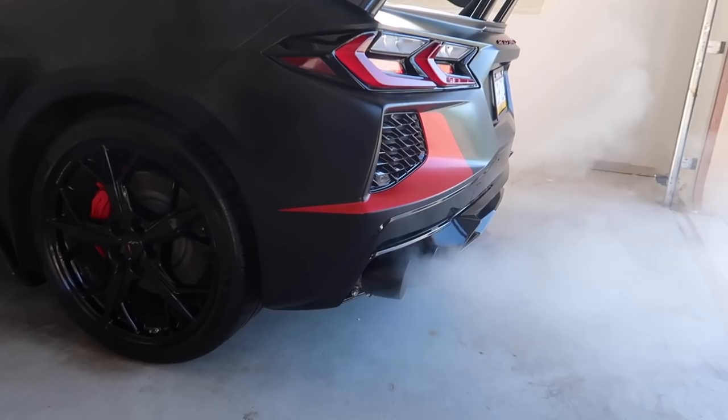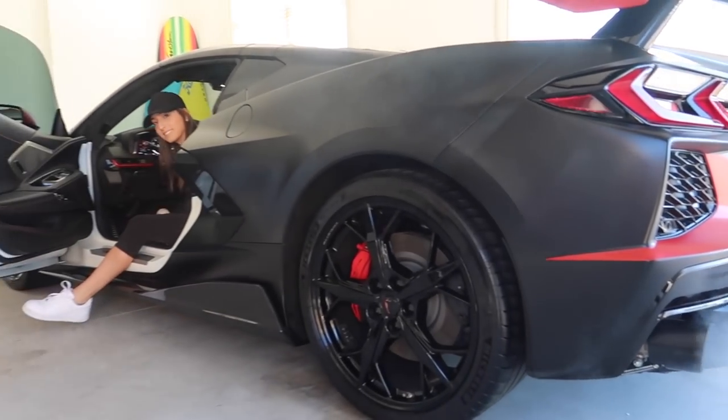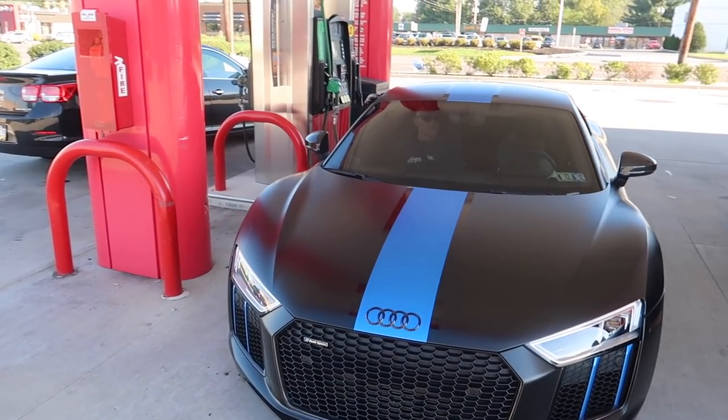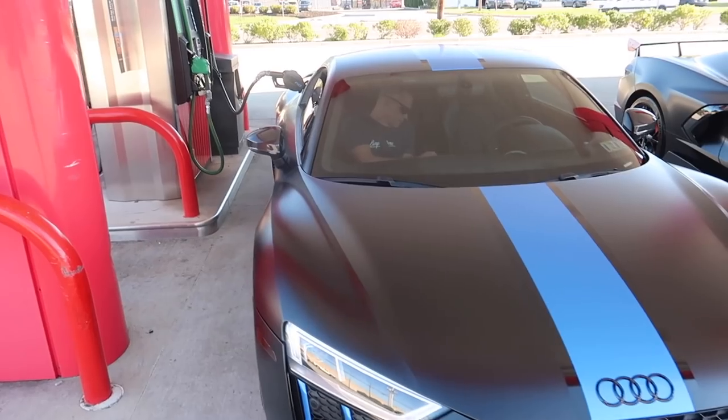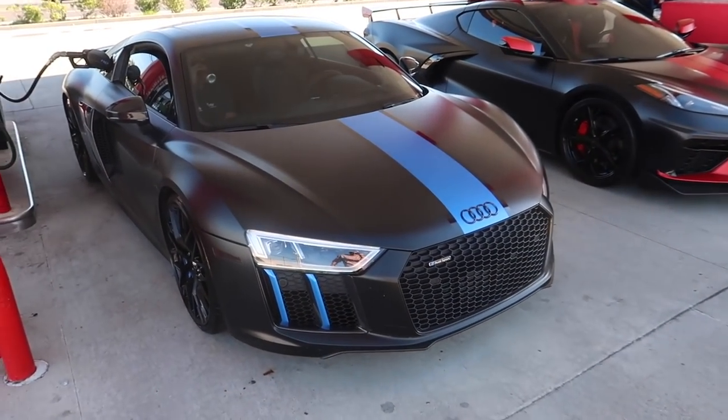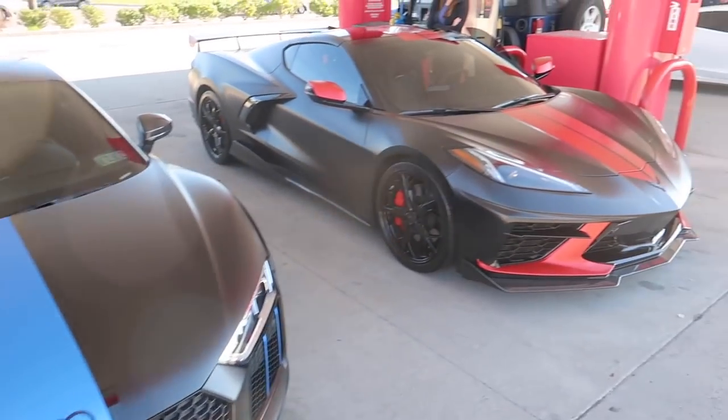Gotta love it, baby. All right, let's roll. Of course, the first thing we gotta do before any road trip: fill up the beast. My V10 goes through gas way too fast. So 93 for both of these, and we've got about 2 hours to get to Fabspeed.